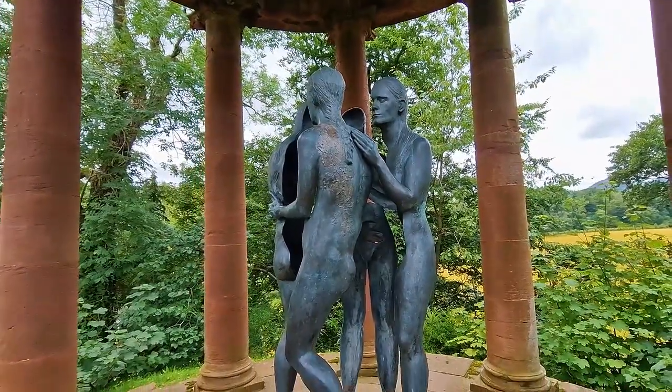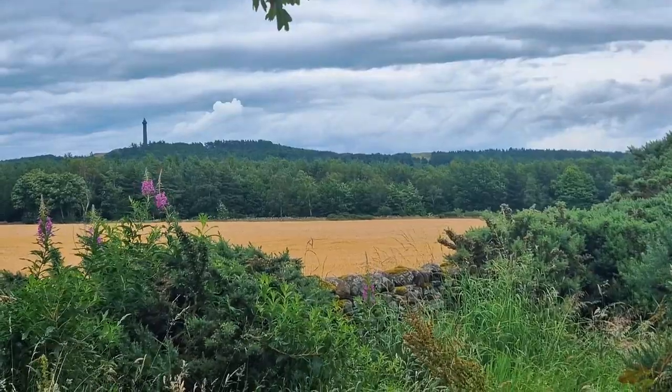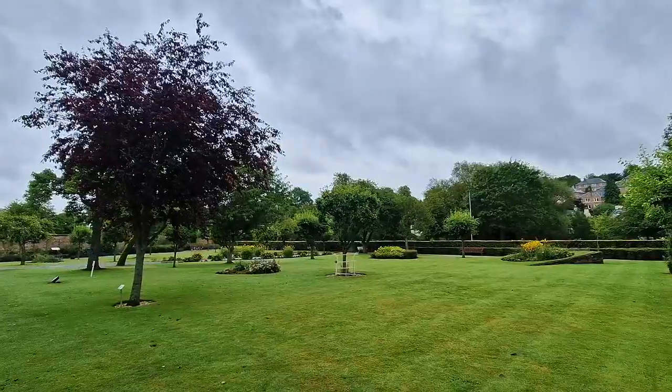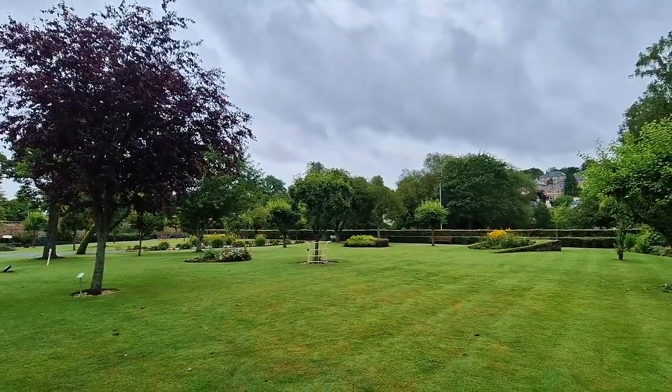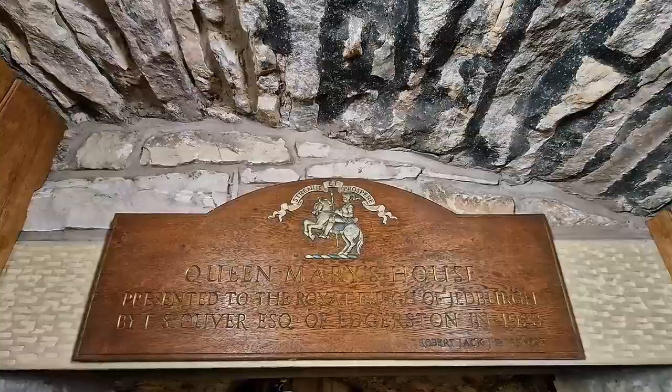Visible from the hills, the Waterloo Monument stands tall, commemorating the Duke of Wellington's victory at the Battle of Waterloo. I then head into Jedburgh. My first visit is the Mary Queen of Scots house.